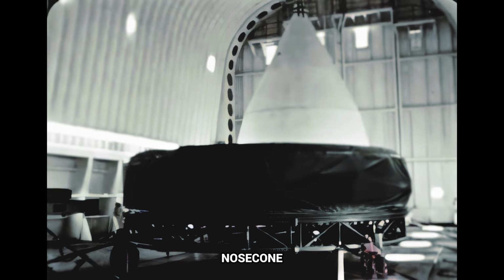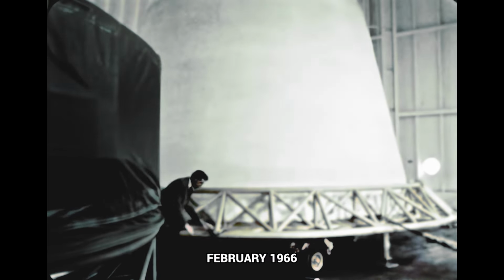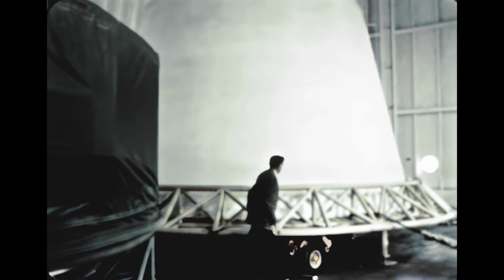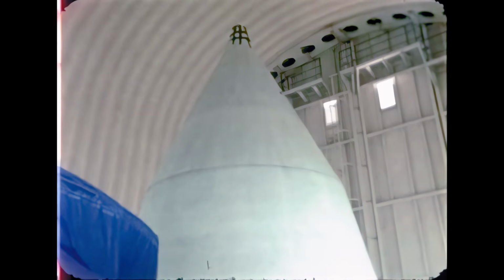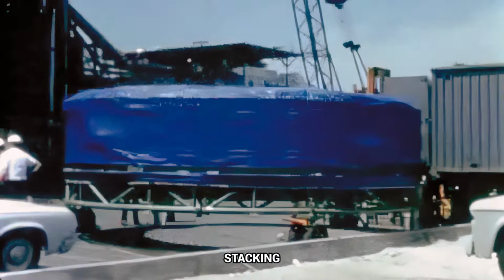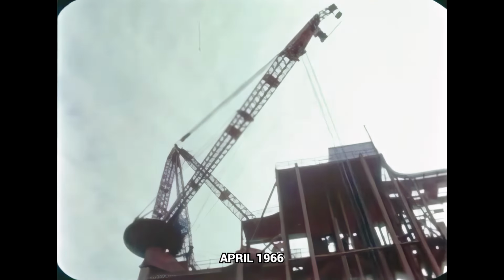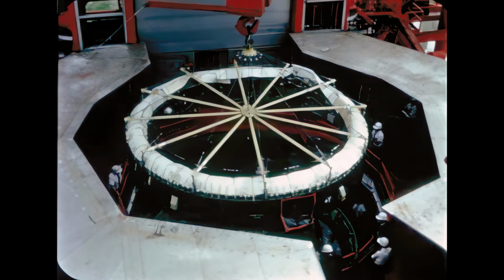Preparation for shipping the lightweight nose cone was completed in February. The nose cone departed Marshall March 1st and arrived at KSC 10 days later. The nose cone was barged from Marshall to KSC aboard the Poseidon last quarter. On April 21st, the second stage instrument unit and nose cone were stacked atop the booster. Pre-launch activities for AS-203 then got underway and continued through the quarter.